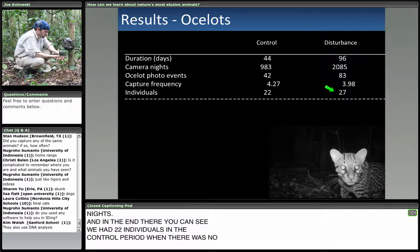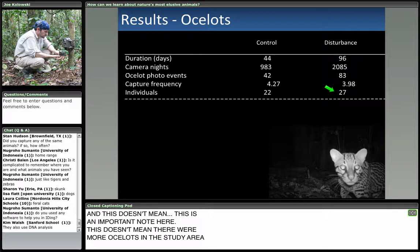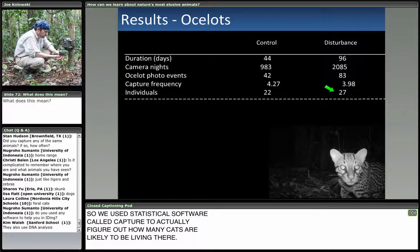This is an important note: this doesn't mean that there were more ocelots in the study area then, because as you go on in time, running the cameras longer, you would expect to photograph more different individuals. And really, at no point are you ever going to photograph all of them. So we use statistical software called Capture to figure out how many cats are likely to be living there. It looks at how often these cats are being re-photographed multiple times, and how often you are photographing new individuals. That lets you calculate how many cats you have in total.